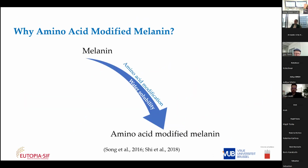The thing about melanins is that even though they have great potential, their actual application is challenging because they are mostly not soluble in water, and also some other common solvents. They are, however, soluble in alkali solution. Luckily, previous research suggested that when you modify melanin with some amino acids, you can enhance their solubilities, and subsequently enhance some of their biological activities.